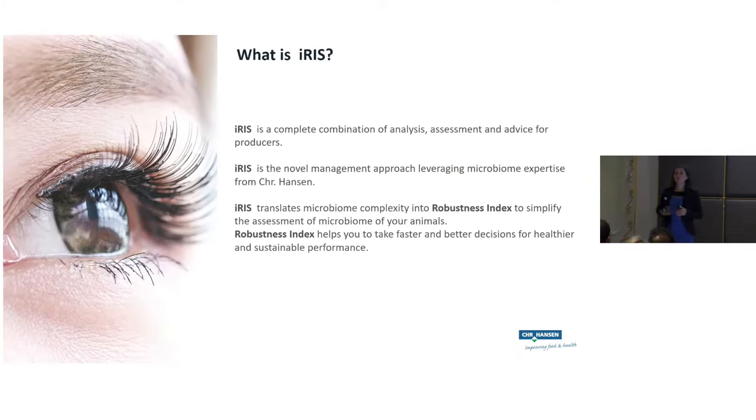Robustness index is a part of IRIS. This is a new service from Christian Hansen that we have launched in Europe, in US, and currently we are extending to other regions like Asia. And IRIS is a combination of analysis, but also assessment of the microbiome, and then going further, advices for the producers. The IRIS translates this complexity to this one index that we have mentioned, the robustness index, and then we can know what's happening. We can take the decisions faster, and we can have a sustainable animal performance at the end.